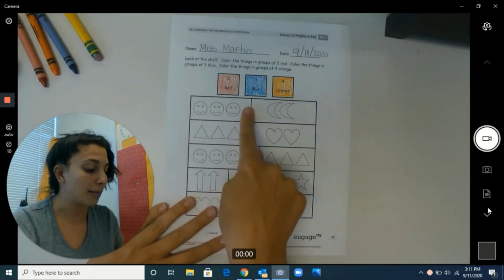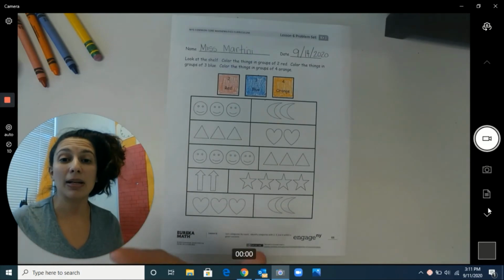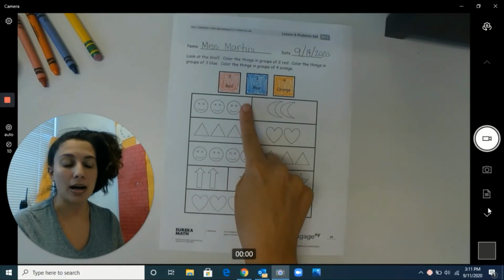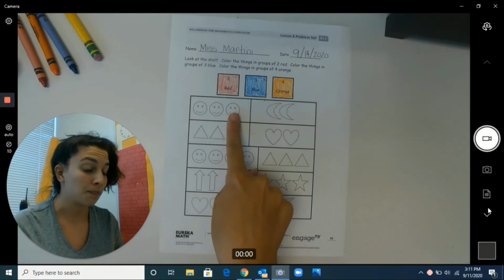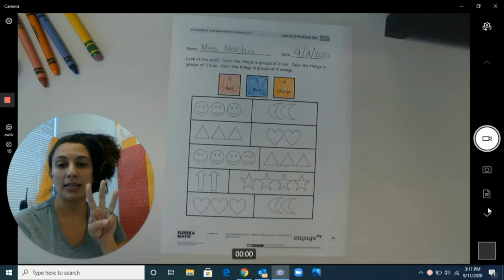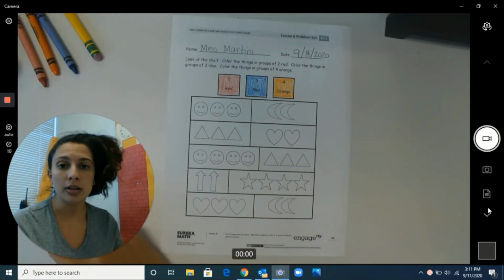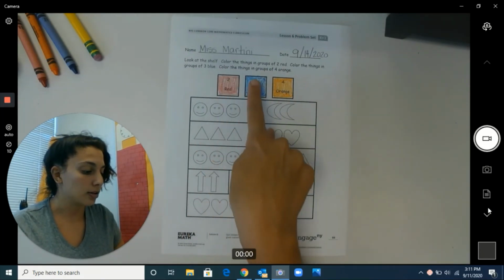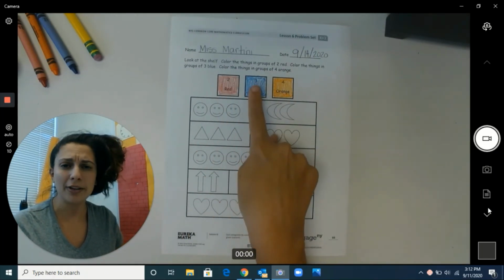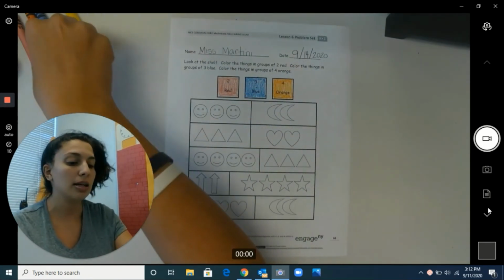So if I look at my first one, I'm seeing smiley faces. So I have to count how many smiley faces do I see in this box. So let's count. 1, 2, 3. I have 3 smiley faces in this box. So now I have to figure out what color do I color it in. So if it's the number 3, I need to find it. So here's the number 3. And what color is that? Blue.